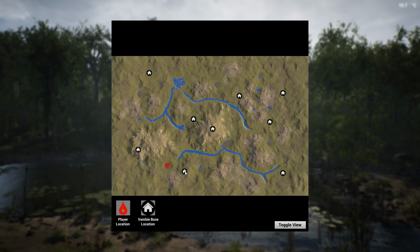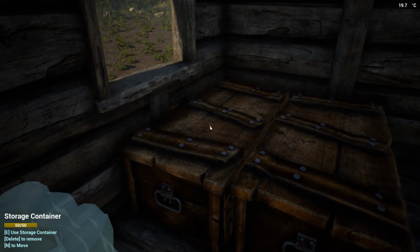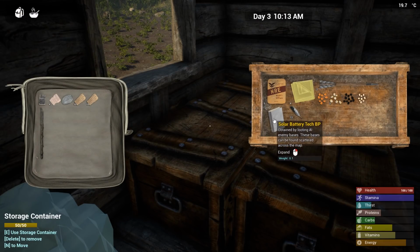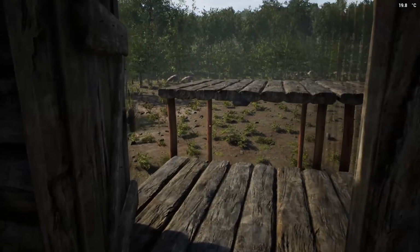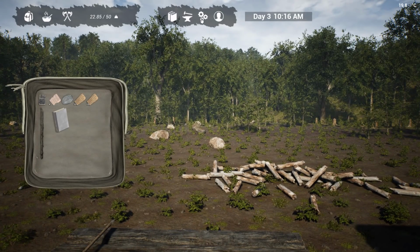I went to this Vambie base location, and I found a whole new technology, and I did get Kevlar, and this time around I got some stone arrows from those bums too. And I did get a different technology. I got solar battery tech blueprint instead of the oil one that I got with you guys in the last episode.